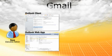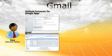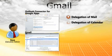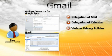Dave is an executive assistant to a CEO whose company has just moved their email solution to Gmail. As soon as he starts using Gmail, he notices several features that he needs are missing. Using Microsoft Outlook with Gmail, he can't manage his boss's inbox or calendar anymore because Google's Outlook connector violates their corporate security and privacy policies by requiring full permissions to Dave without privacy protection for their CEO. Because of this, Dave has to use Google's web experience to do those tasks. Here, he's unable to sort messages the way he was in Outlook, and is forced to use labels instead of choosing how he wants to organize his inbox.